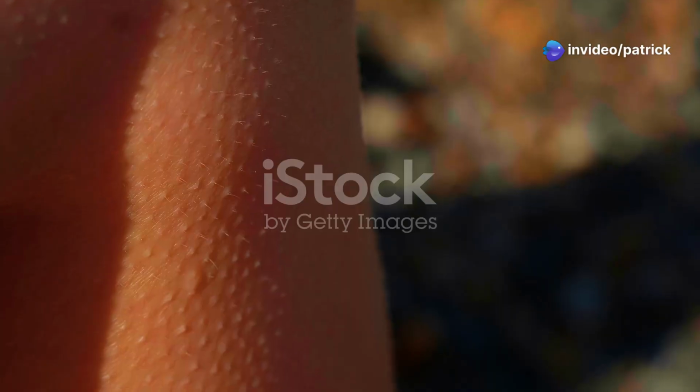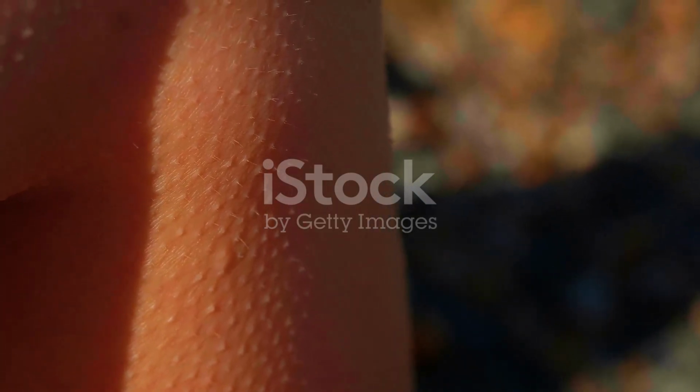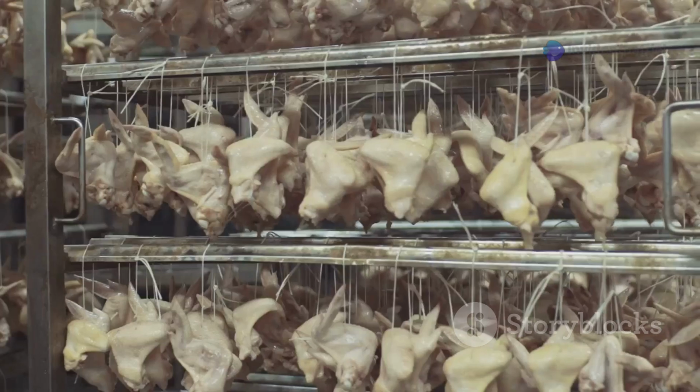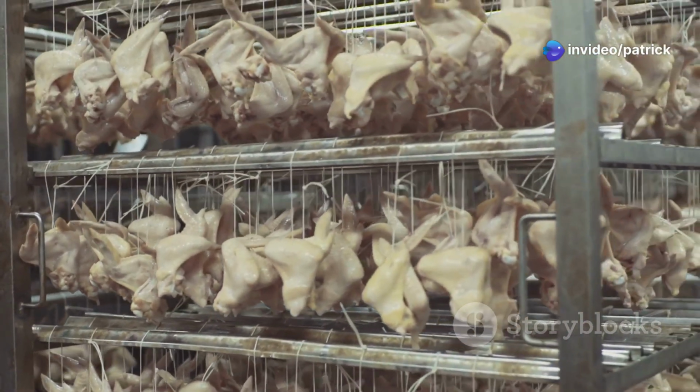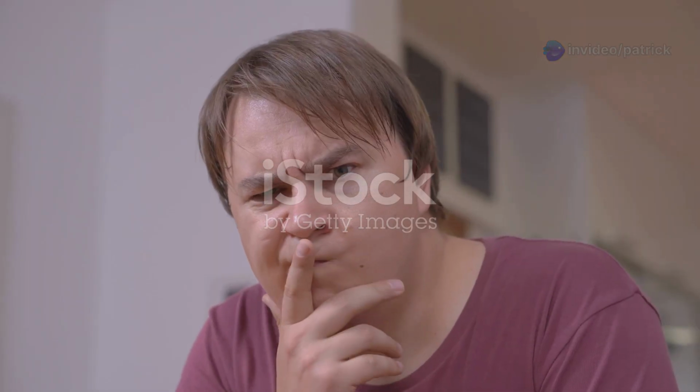Have you ever felt a sudden chill run down your spine and noticed small bumps popping up on your skin? We call these goosebumps. They appear almost instantly, making your skin look like it has tiny hills. They make us look a bit like plucked chickens with our skin all bumpy and uneven. But why do we get them? What purpose do they serve?